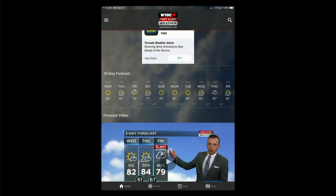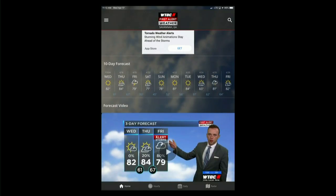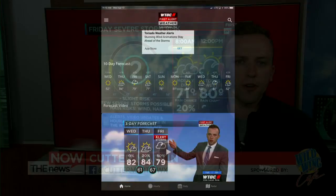And then you can see there Saturday, Easter Sunday into Monday, it's gorgeous. So Mother Nature is going to take a little bit out of our bank account, if you will, with the storms on Friday, and then pay us right back Saturday, Sunday as the forecast improves.